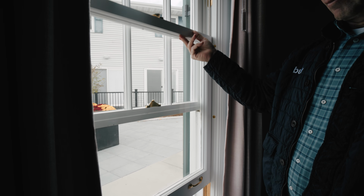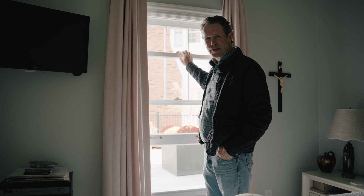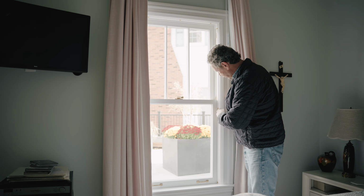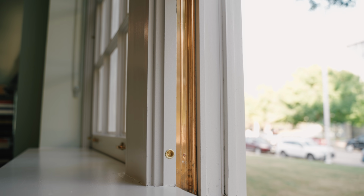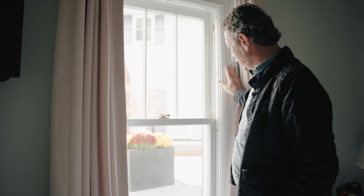So he said that these windows have never been opened. I can't believe that that window is moving as smooth as it is, having never been opened. But basically with our window, you've got adjustable stops where you can tighten and loosen these things. If it gets a little too sticky, you can open it up so it moves. We've got these rope pulleys, the brass pulleys inside here, the weights.